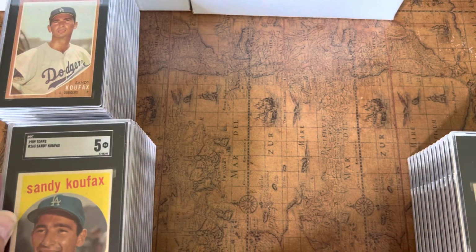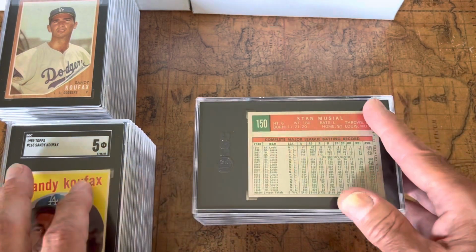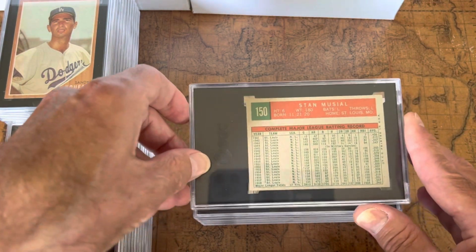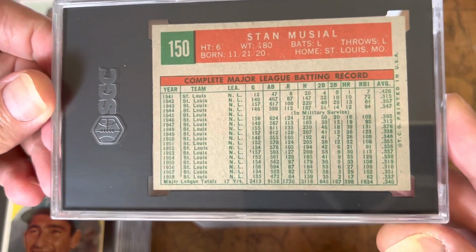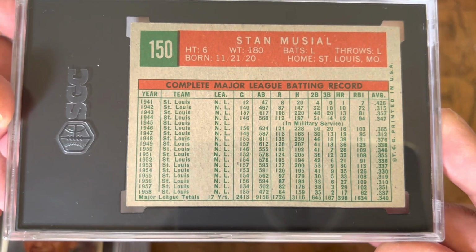Next, another 59 card, and we've got the Stan Musial, number 150. Stan Musial, one of the greatest players ever.